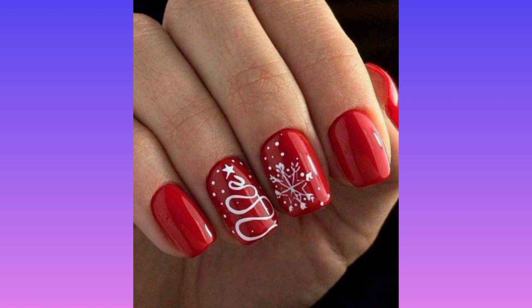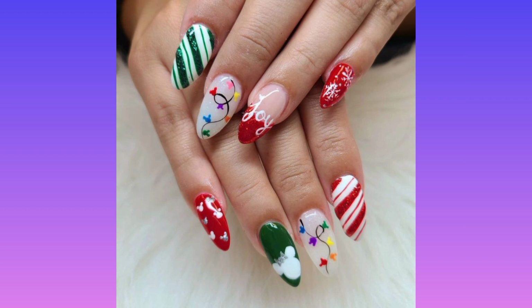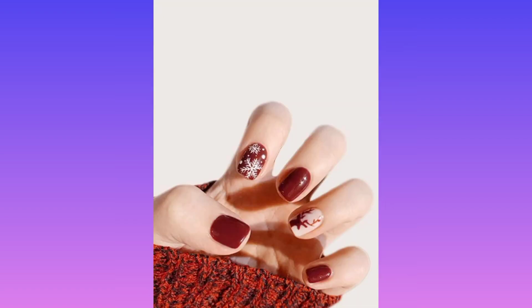Red individual nail art. Each nail is decorative in theme nail art, but with a cohesive theme and color scheme that make the nails look on trend.